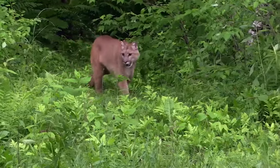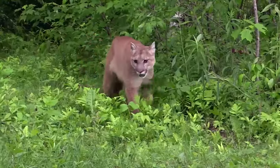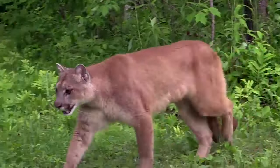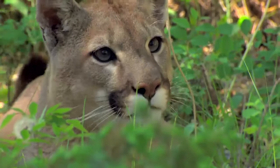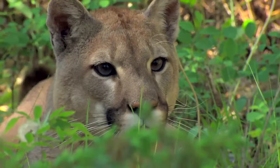Pumas are large and really fast cats. You might know them as cougars or mountain lions. They are one of the most adaptable felines and are found in a variety of different habitats, including in the Western US, as well as Central and South America.